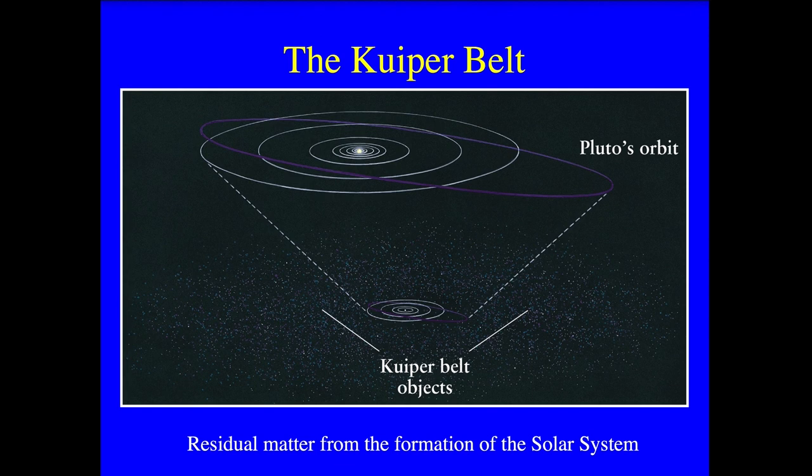The Kuiper Belt is a donut-shaped ring of icy objects around the Sun. It extends from the orbit of Neptune, 30 astronomical units away, to about twice that distance. Like the asteroids, Kuiper Belt objects are debris left over from the formation of the solar system. Neptune's gravity possibly stopped the planet forming out here.